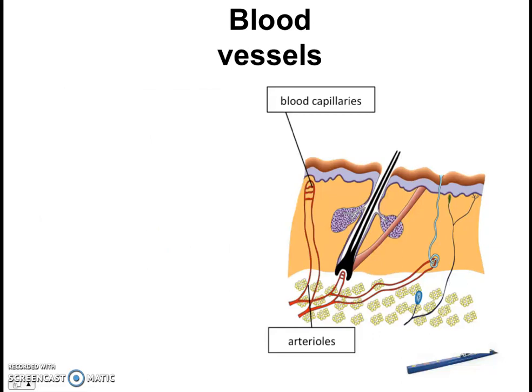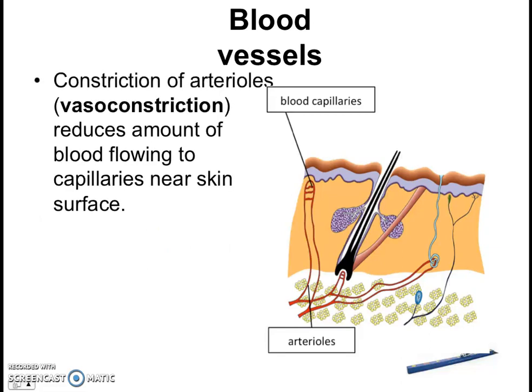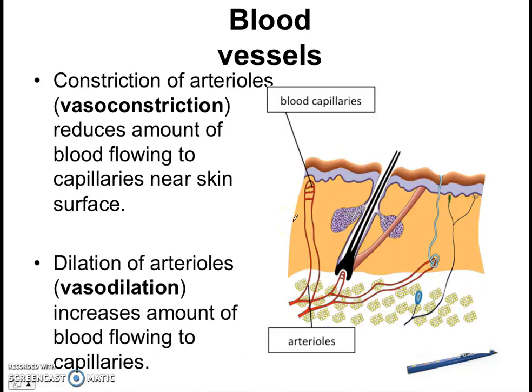Alright, so firstly, let's look at the constriction of the arterioles. This is called vasoconstriction. Vaso means vessel. So vasoconstriction, imagine if the lumen of the arterioles becomes more narrow over here. Well, this will reduce the amount of blood that flows into the blood capillaries, which are near the skin surface. And the opposite of that is called vasodilation. Vasodilation is when the arterioles become wider. What will happen then? Well, this will increase the amount of blood that flows to the blood capillaries near the surface.